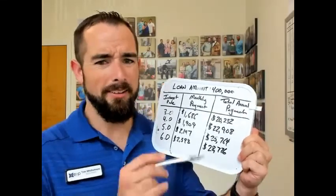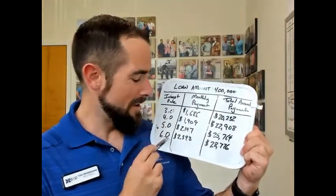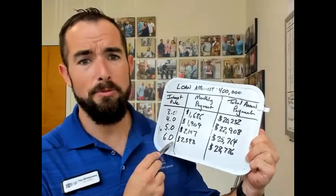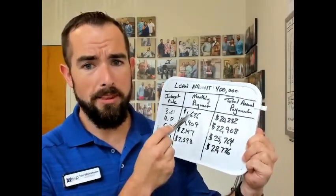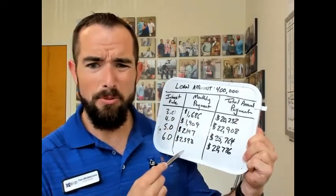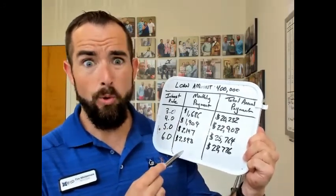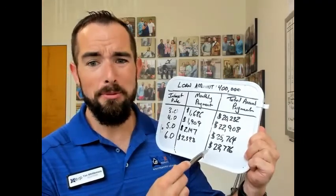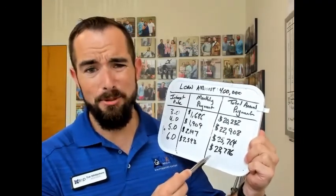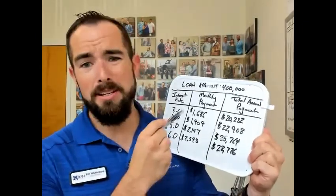Let's not do that. As you can see, if we waited until the market standard was 6%, our monthly payment that was $1,686 is now $2,398. Whew, I don't want that. Plus, we're paying an extra almost $8,000 annually in interest. As you can see, this makes a huge difference when it comes to being able to afford the house that you want. So let's look at this another way.